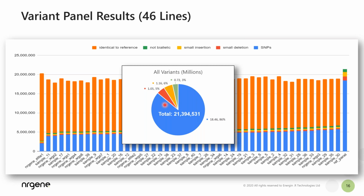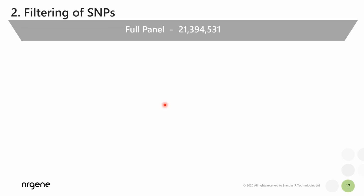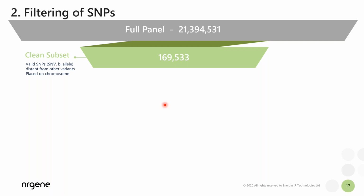This is the variant panel that we've constructed, and we now need to skim it down in a way that results in a SNP set that we can actually put to use in genotyping. And this is the next step, filtering of SNPs. So we have that initial number of 21 million, and it's a very large number. So the first thing that we did is to skim it down significantly by finding the cleanest subset of it. By clean, I mean we concentrated only on SNPs because most genotyping platforms operate best on SNPs. We also, in this case, chose to keep only variants that were localized to chromosome and not to unmapped scaffolds or contigs.